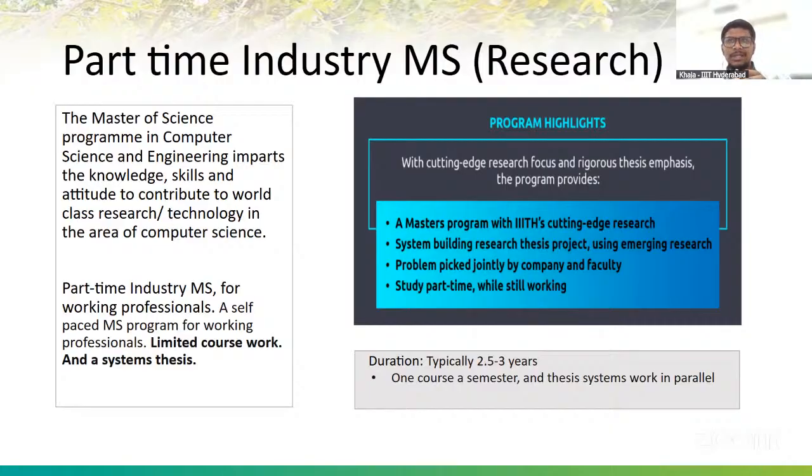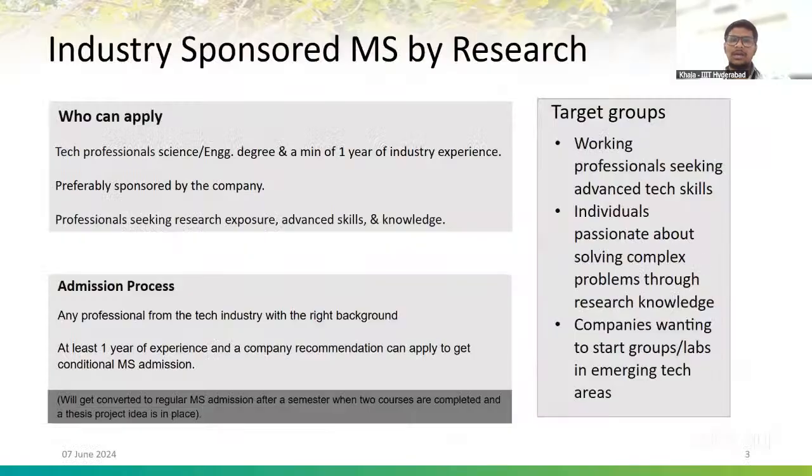The duration of this course is around 2.5 to 3 years, and one course a semester is suggested, and after the first semester, two courses can be taken later on. And the course structure is this way: four courses, two mini projects and one thesis project is the way the program is structured.